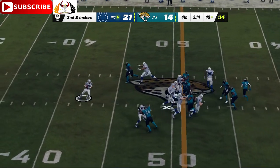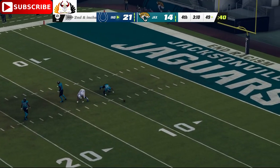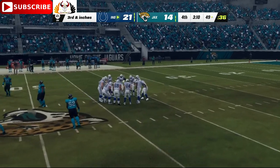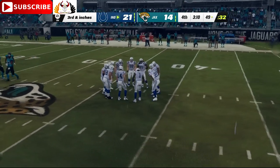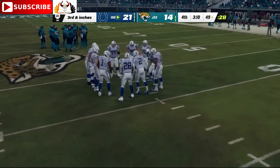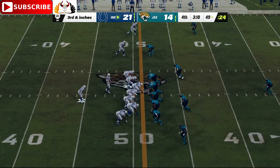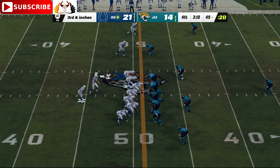On 2nd and inches, Ryan, he'll take a shot downfield for Pittman. And this a leaping effort, but it's knocked away and incomplete. That's pretty nice to watch as he matched the route with the receiver and stayed right there, stuck to him like glue, almost hip to hip, shoulder to shoulder, helped force the incompletion. The battle in the trenches never more important than right now. This is 3rd and inches.